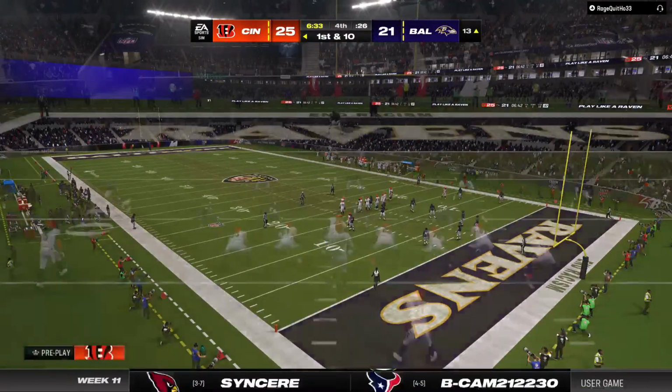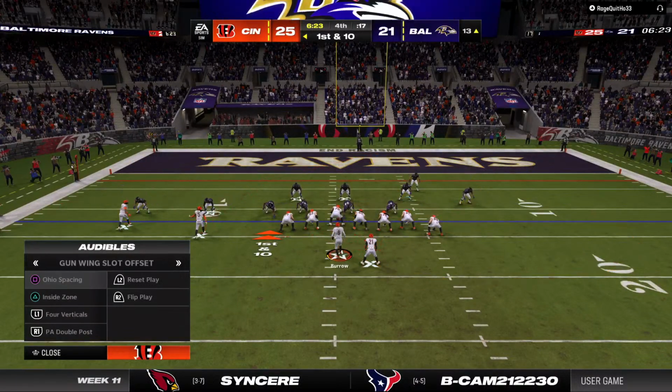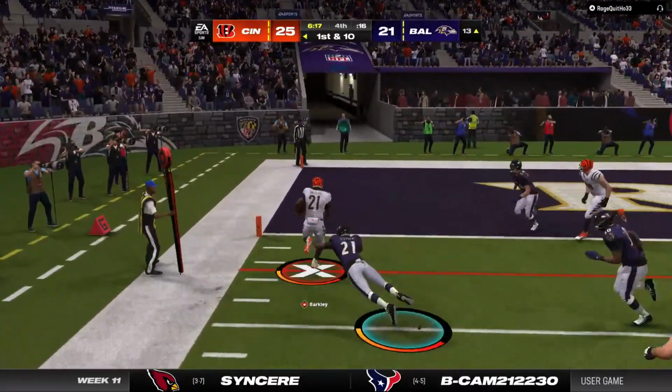And defensively, they were in zone coverage there. Do you have to be a little careful playing against a good quarterback like he is to not play too much zone? Yeah, you have to be careful about how much time you're giving up. I think it's a good point.